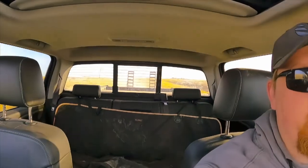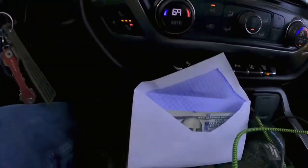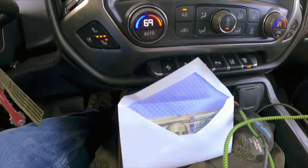As you can tell, we're in the pickup. Got the trailer hooked up. And I got an envelope full of cash. I think you guys know what's up.